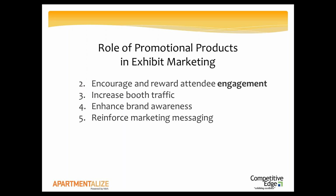Reinforcing a marketing message. I feel like there's a lot of room for improvement on our part as exhibitors to connect the promotional products to a message or a theme. So we'll talk about that as we go through, and give you some ideas and some examples that can stimulate your thinking on how to better tie your promotional products to not only build that awareness, but also reinforce a message.